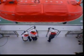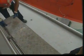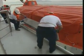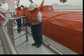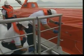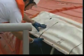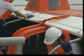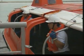Once at the embarkation deck, the party opens the ship's rails and positions steps that will make it easier for passengers to board the lifeboat. The helmsman opens up the sides, enters and turns the main battery on. With this lifeboat, the external power supply automatically disconnects as it is lowered. Once the lifeboat has swung into the embarkation position, the bowsing gear is released.